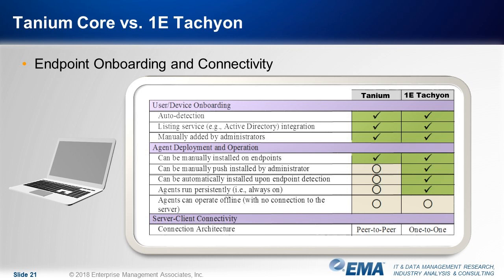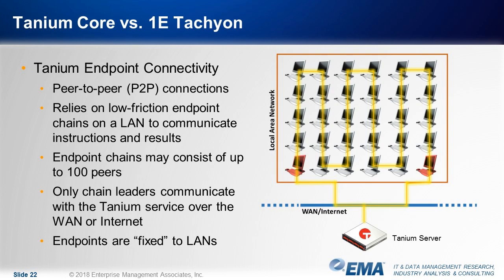While Tanium agents are also always active, the execution of tasks is dependent on access to agents on peer endpoints on the same network. Now, I realize this is something of a difficult concept to understand, so I want to actually go over the connection architecture in much more detail since it really calls out the fundamental differences between the two platforms. So I'm going to start with Tanium.